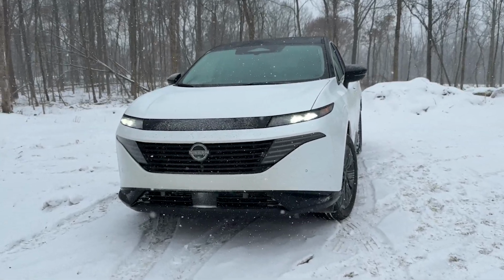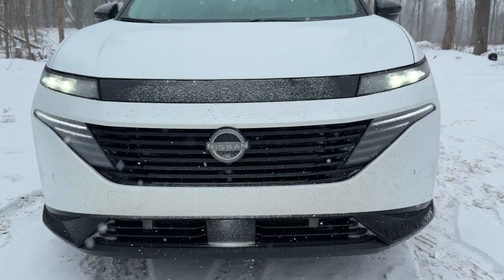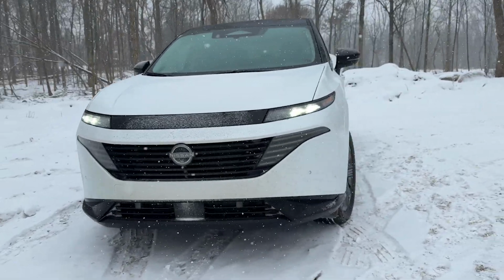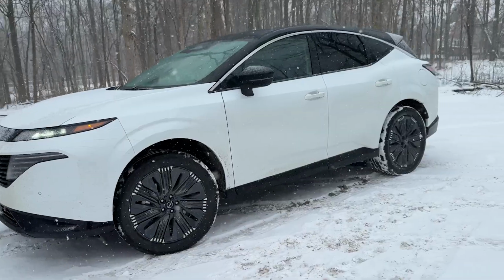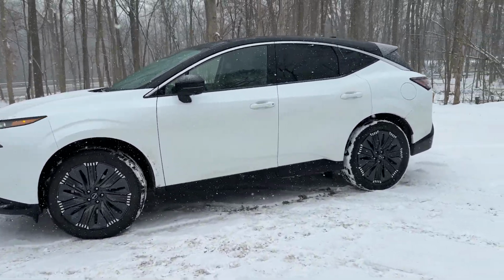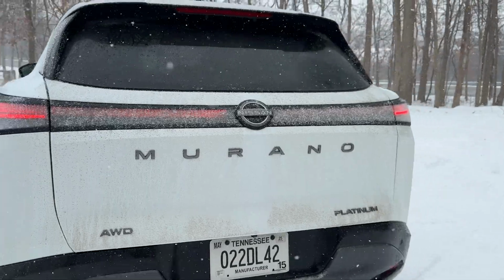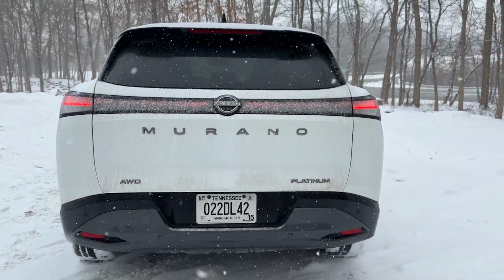Now, one of the biggest changes you're going to see on the 2025 Nissan Murano is to the face of the vehicle. The grille, the headlights, the daytime running lights, that has all been completely redesigned. This is also about 3 inches wider than the previous generation of the Nissan Murano. The side profile is going to look similar, but the wheels are different. And when you come around to the back, I think this is where you can really tell that this vehicle has some extra girth. This is definitely a little bit wider. And I think it looks pretty good.